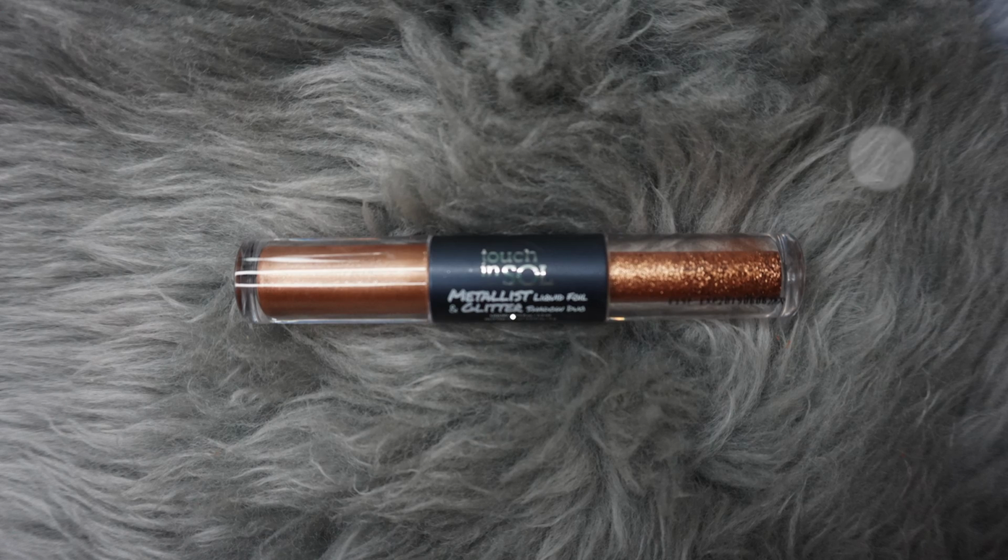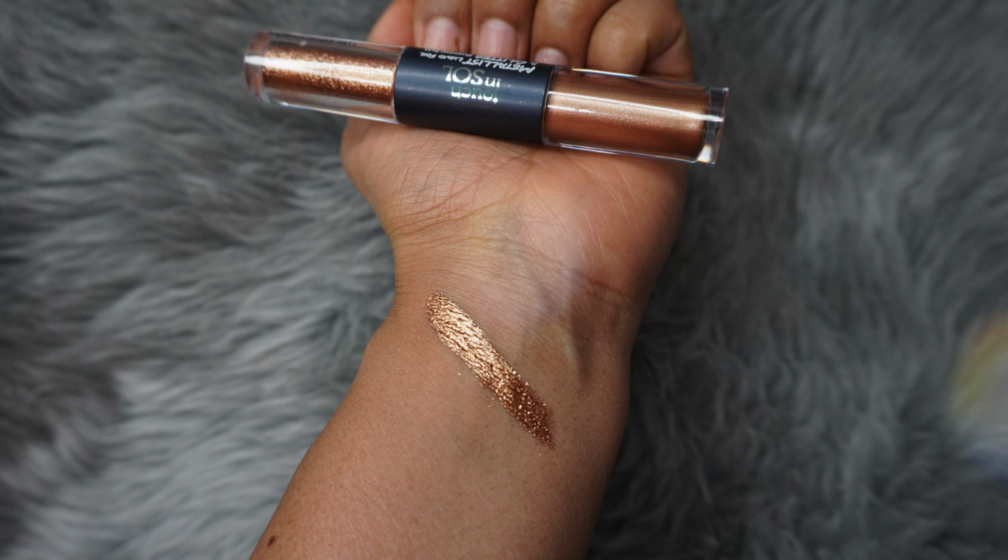Okay, the next few items, one I've had for quite some time, and three other ones are new products, but I just love the concept behind it. The first one that I have is the Touch in Sol Metallist liquid foil and glitter shadow duo. I have it in the shade Eldora, a bronzy gold shade. I love how metallic and glittery it is, and it's easy to apply. I really love this.